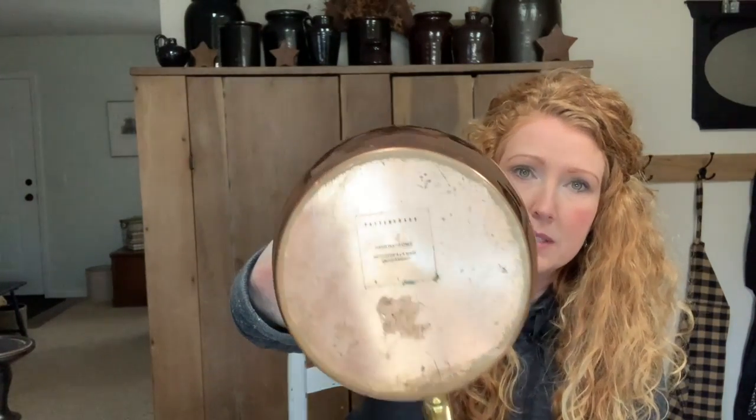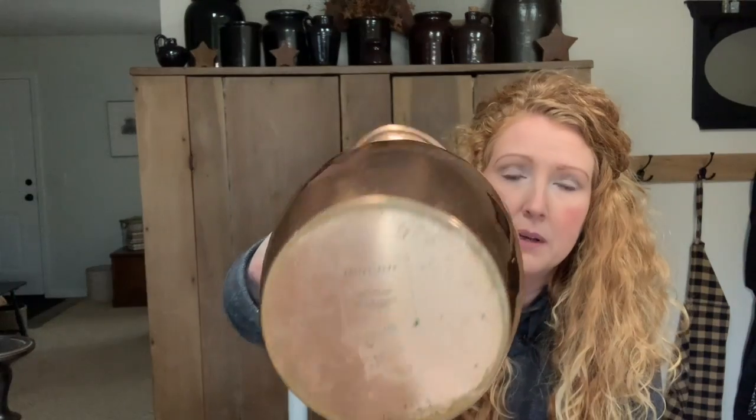For $4.09, I picked up this copper and brass pitcher, and it was actually Pottery Barn. Can you see that there? Pottery Barn. For $4.09. I had picked up some of the metals, and I can't say that they're really selling well for me.